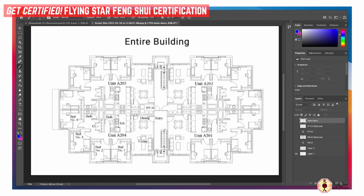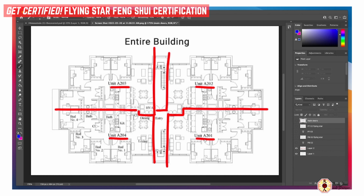So this is the layout of a whole floor, and you'll see there are units 201, 202, 203, 204. So there are 4 different apartments here, and then this is the common area. And again, this is just an example. I don't know what the actual facing of this building is, but I'm just using this as an example.